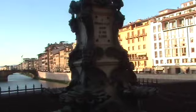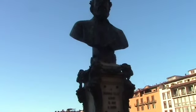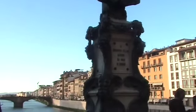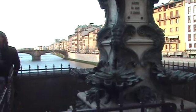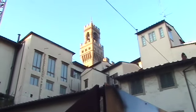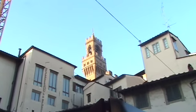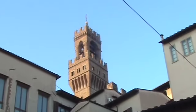Cellini, the master goldsmith, positioned right on the center of the Rialto Bridge. Or correction, the Ponte Vecchio. Rialto's in Venice. We're at Palazzo Vecchio. It's from the exit of the Uffizi.